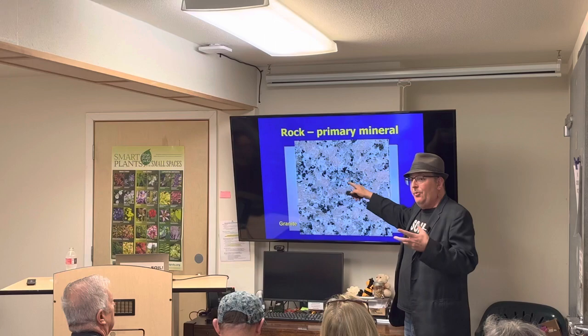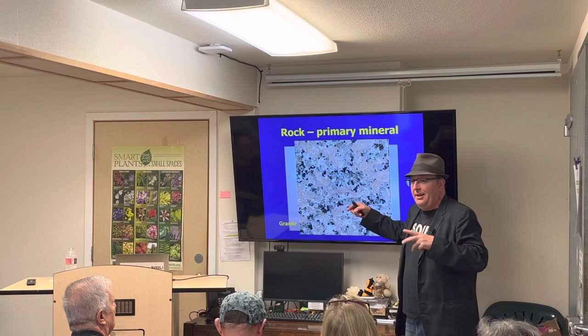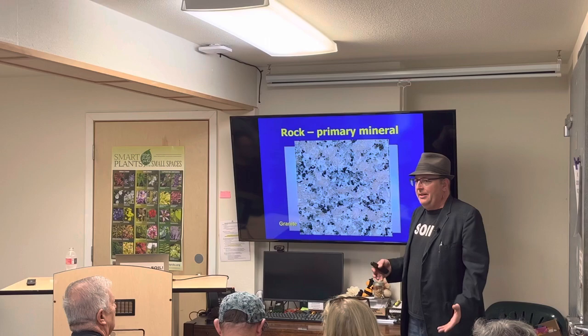So basalt, like we have around here, is mostly dark stuff and small crystals. And so it rapidly dissolves out, and that's why you're here. That's why we live in Corvallis, right? Because it's nice soil here.